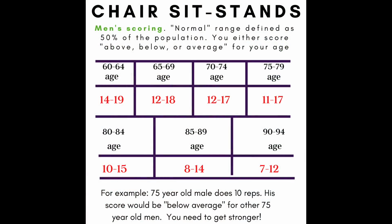Now we're looking at some normative data, and we'll do men first. This is the normal range, defined as 50% of the population. When they tested thousands of seniors, for example, age 60 to 64, 50% of them on average got between 14 and 19 repetitions of sit to stand. Based upon where your age is, you would look down to see what the particular score was. For example, if you're 85 to 90, 50% of 85 to 90-year-olds got between 8 and 14 repetitions. So a 75-year-old male who does 10 reps, his score would be below average for other 75-year-old men. In that situation, he would need to get stronger.